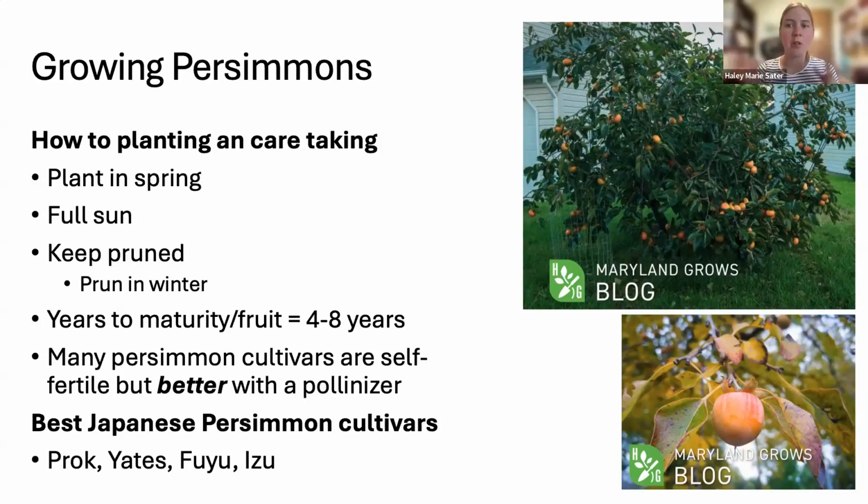And then in terms of pollination, many persimmons are self-fertile, but they will usually make larger fruit with more seeds, so that causes the fruit to be bigger. And they may make more overall fruit if you put two different persimmons together, so they have cross-pollination. So we would recommend that you plant two. And the best varieties of Japanese persimmons to choose are probably these four on the bottom: Proc, Yates, Fuya, and Izu. I don't know if I'm saying this right, but those are kind of what we recommend.